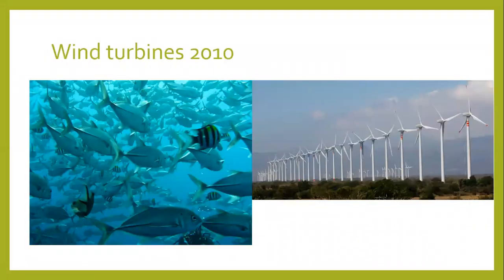Now, the wind turbines. In 2010, one huge flaw in wind turbines was that when they were placed too close together, turbulence disrupted them and lowered the efficiency of horizontal axis wind turbines. When studying the way schools of fish swam through water so close together, it was noted that how the fish swam complemented each other and none of them missed a beat.